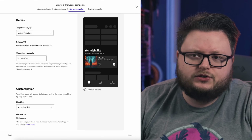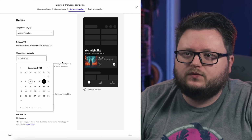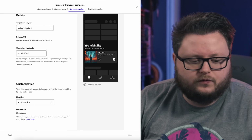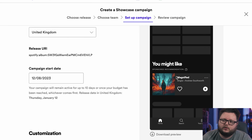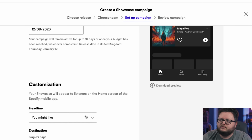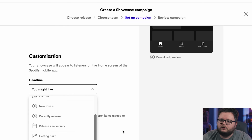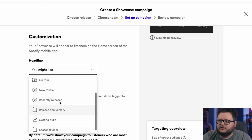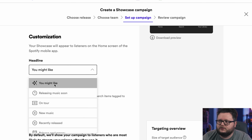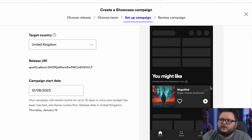So whatever country you choose, you choose a start date. It has to be at least 3 days into the future. You can see over on the right, this is what your ad will actually look like on the homepage of the Spotify mobile app. And then you can choose a headline. So if you're promoting a Christmas record, you're going to choose probably seasonal vibes. Release anniversary, getting buzz, recently released, new music, on tour, release music soon, and you might like. So consider what makes the most sense for your particular record that you're promoting.